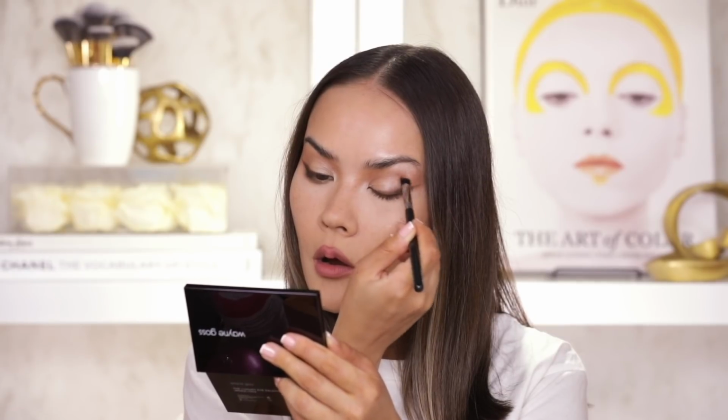I'm gonna grab a smaller, more precise brush, Sigma E45. All right, so I'm gonna grab just a little bit of this brown, and I'm thinking I want a pinch of definition right here. Nothing too crazy, just like a little touch. Love that. And now I don't think this is a day look anymore. I feel like we're transitioning to a night look.